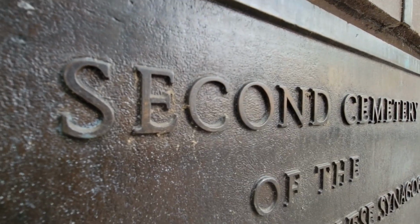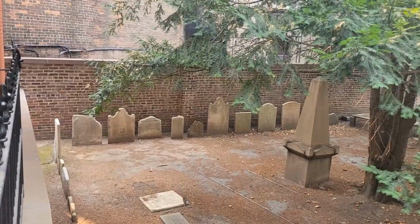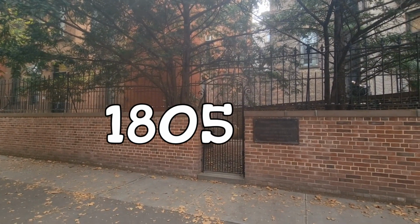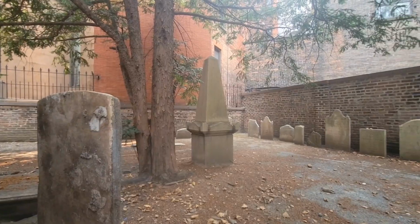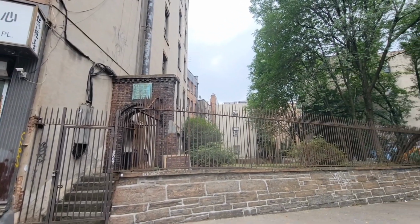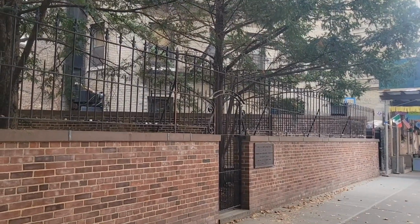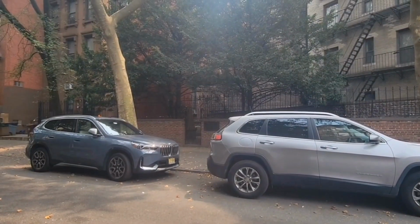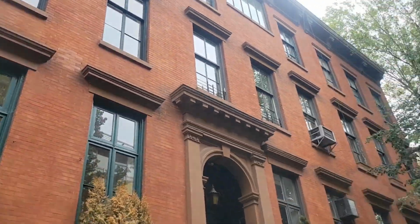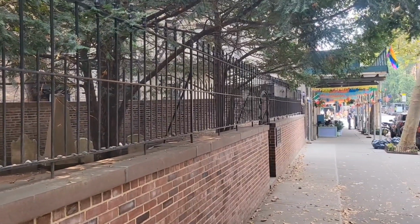So the congregation bought a second cemetery, now located on 11th Street, but that was originally for people who died of communicable diseases. When it was originally purchased in 1805, the cemetery on West 11th Street was used for this purpose. It wasn't until 1823, when the first cemetery at Chatham Square was put out of use, that this became the primary burial ground for the Jewish community. However, this wouldn't last very long, since in 1829, the city would once again take land of the Jewish burial ground to extend a road, this time West 11th Street.